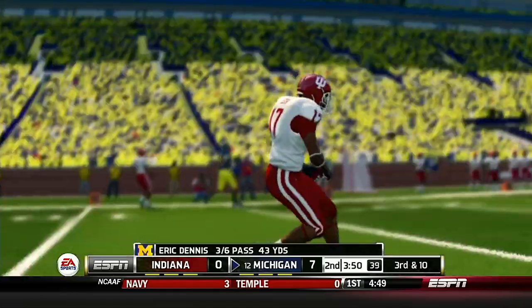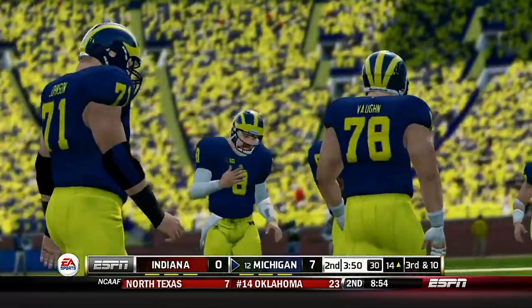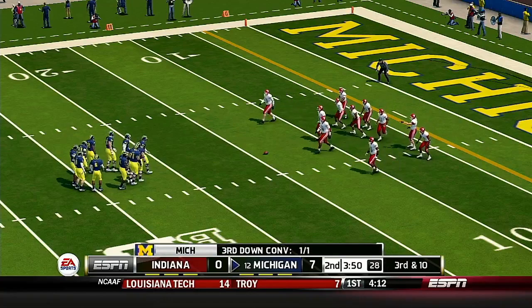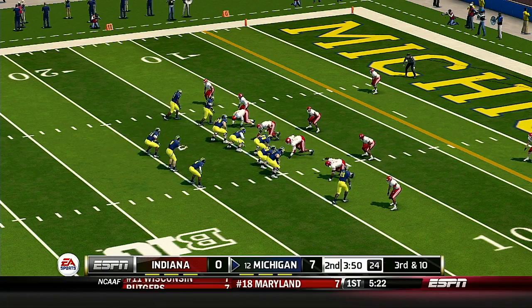Quick throw out to the receiver. Incomplete. And once again, they'll come to the line, try to convert on third down. Michigan is up 7.